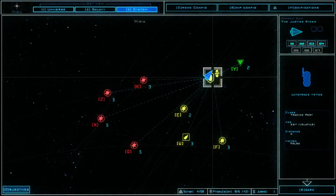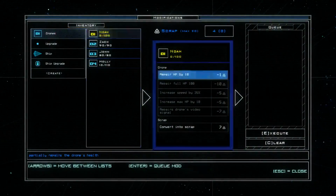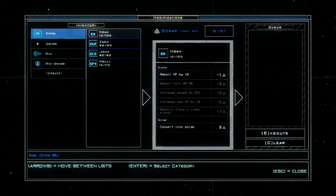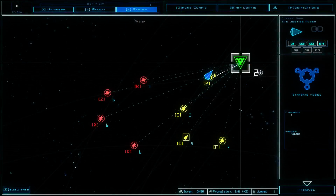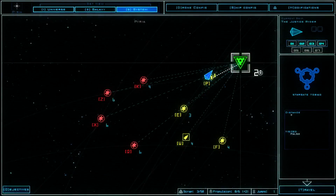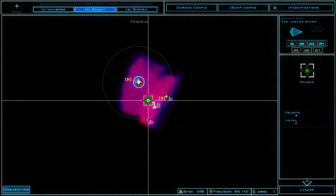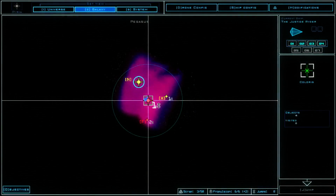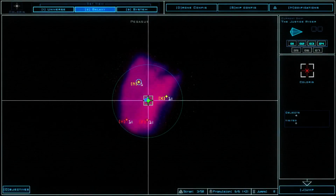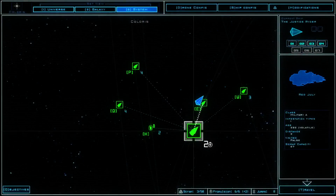Alright, and then I'm going to heal Noah. And I'm not gonna go to that station, as much as I kinda wanna check it out. I'm really gonna go here. Alright, I'm out of jump fuel. No space stations.